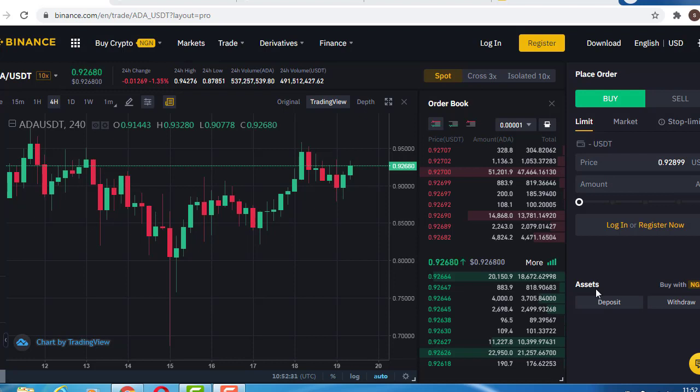As you can see, Cardano is in its accumulation stage right now. It's about to fly, it's about to pump. So watch to the end of the video and position yourself as well. A whole lot of money to make on Cardano in the next move.